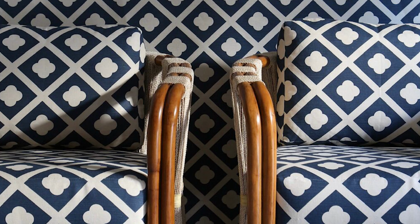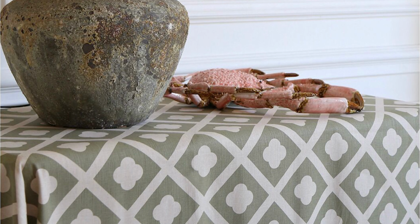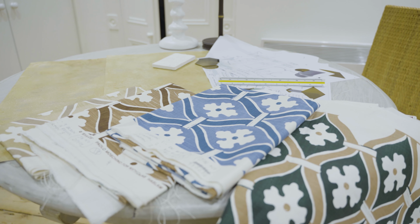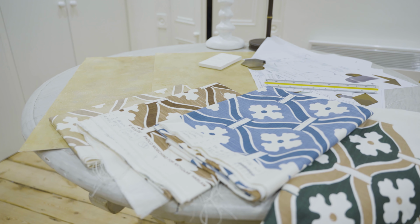We are lucky now to have this amazing fabric collection distributed in America through Kravet and Lee Jofa. They're asking us to produce every year, which is great. So every year we come up with new designs. This one is actually inspired by one of the boiserie collections from San Patrignano, and the design was called Quercia.